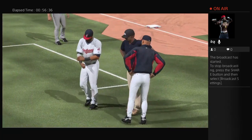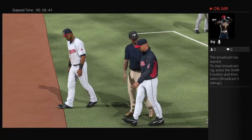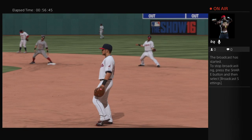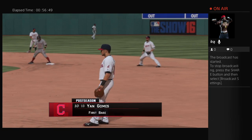Well, unfortunately, it appears he's going to be forced out of the game with what looks like a lower right arm injury. And it could be a number of issues, of course, so hopefully it's nothing too serious. Yan Gomes will be summoned into the game to take over at first following the injury.